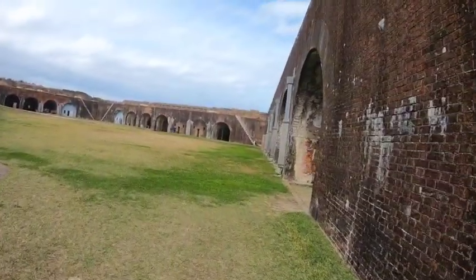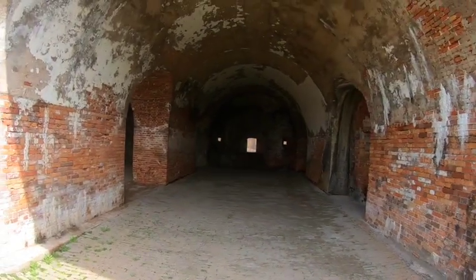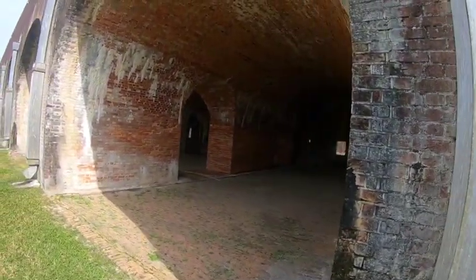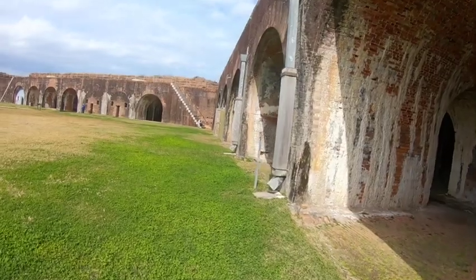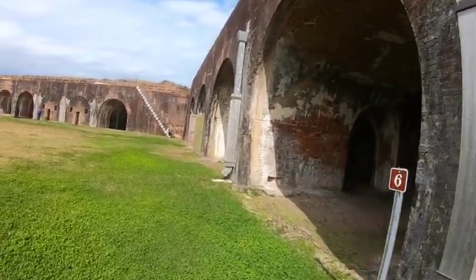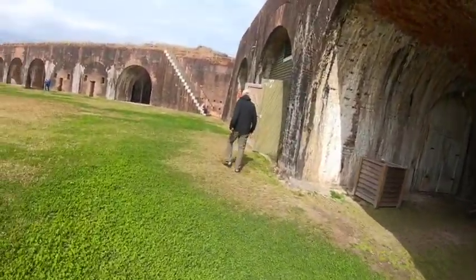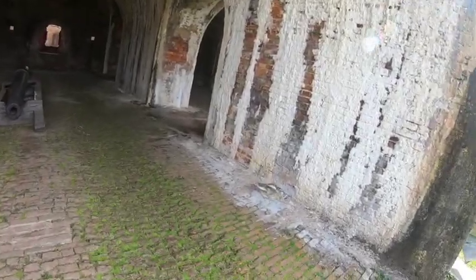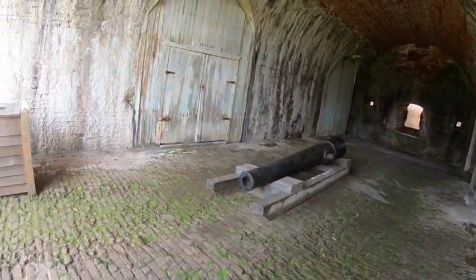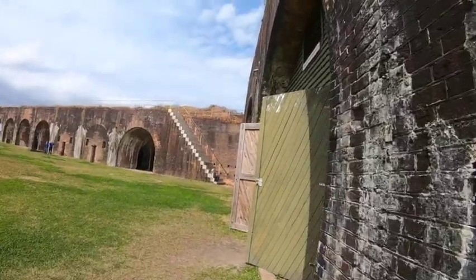All right, we'll go down this wall. These are the same kind of gun placements that were on the other side over there. There's one of those old guns laying down here. It's pretty cool. This is ordnance storage.